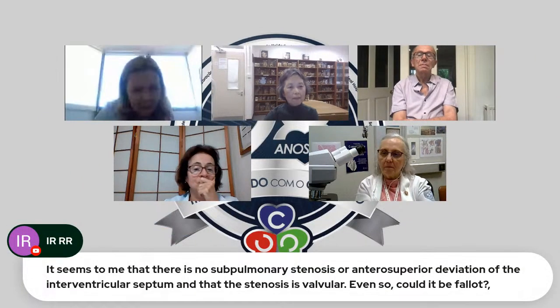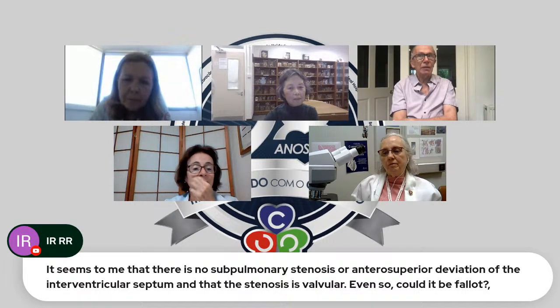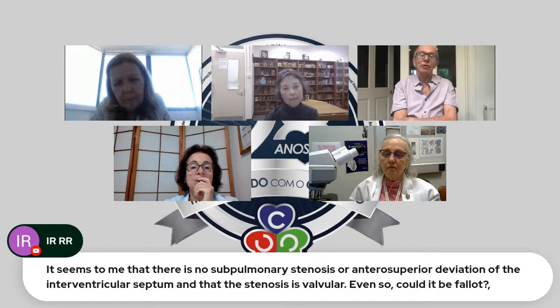Okay, so, well, this is a good point. And in fact, there was some stenosis across that subpulmonary area. Remember, the picture is quite expanded, and there was a measured gradient, I think about 60 or 65 across it. So I think there was some subpulmonary stenosis, but it was mild, and there wasn't much anterior deviation. You're right, of that rather hypoplastic outlet septum, but there were some muscle bundles there.